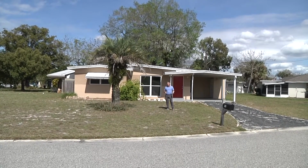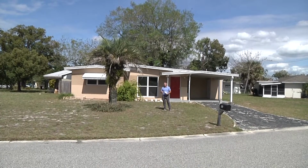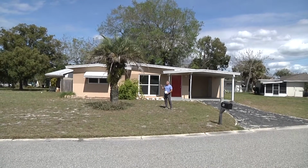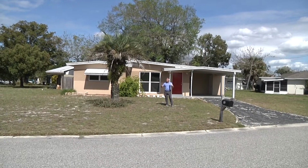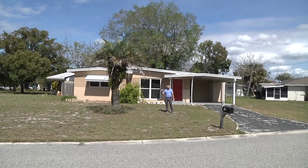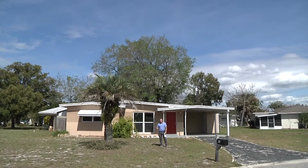If you're going to be flying in to enjoy this property from outside the state of Florida, you want to fly into the International Airport in Tampa. That's 45 minutes from this location. So you could be here enjoying this beautiful weather, enjoying the beach, enjoying this beautiful property here when it's 10 below up north, within 45 minutes from the Tampa International Airport.